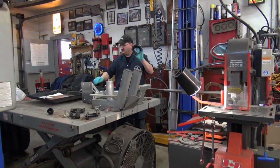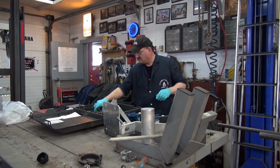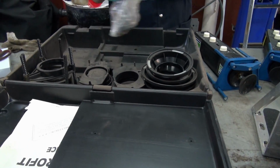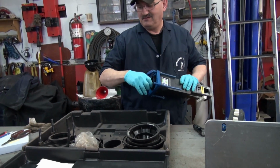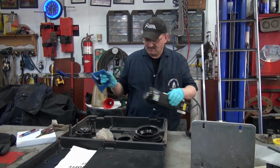So now, if you have a truck or a car with round headlights, then you use these. If you have it with little small square headlights, then you use these. There's a whole pile of stuff, right? And I do remember one problem I always had with these, trying to get them back in the box.